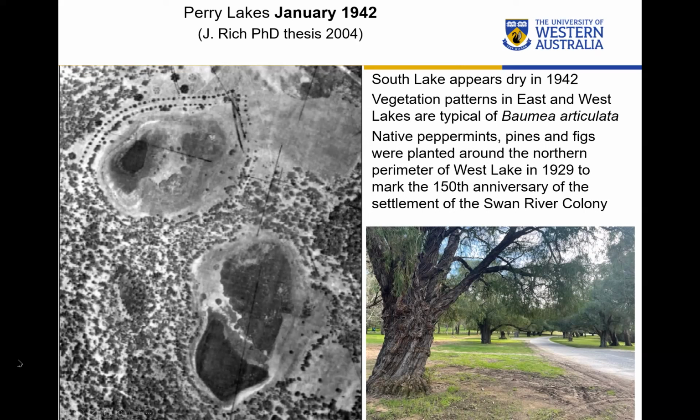In fact, I think it's probably where about the playground is now at the moment, or even the toilets. And if I'm to tell you later on, I'll show you which year that was filled in, but it was basically not as extensive as West Lake and East Lake.